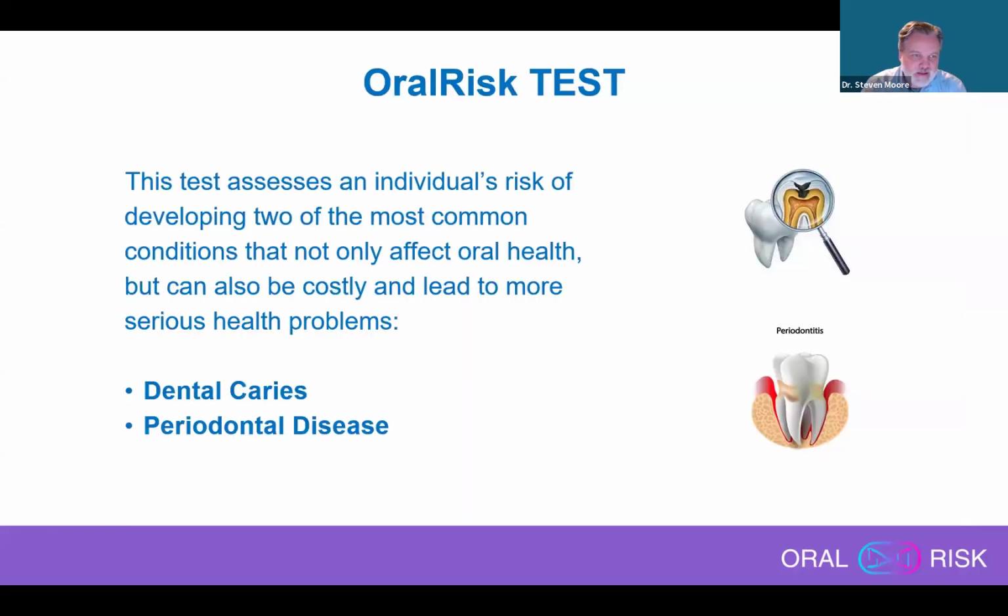All right, thank you. So what we're doing with this test is we're assessing individuals' risk of developing two of the most common conditions. And I'll get to why we selected these in a bit. And these not only affect your oral health, which we talked about, but can lead to more serious health problems. So these two conditions are dental caries and periodontal disease.